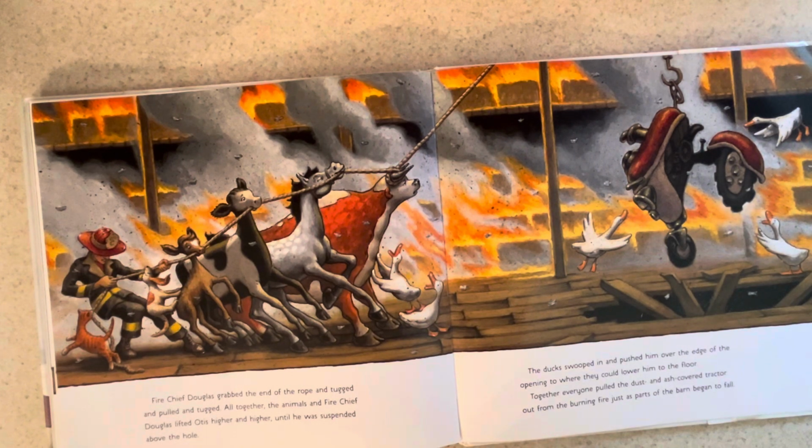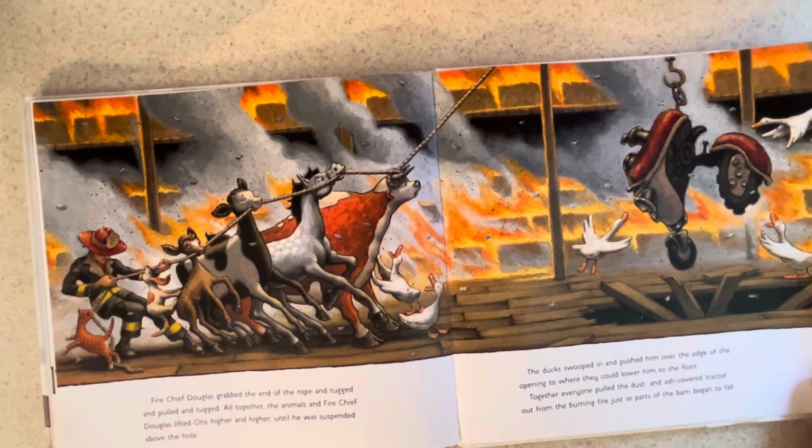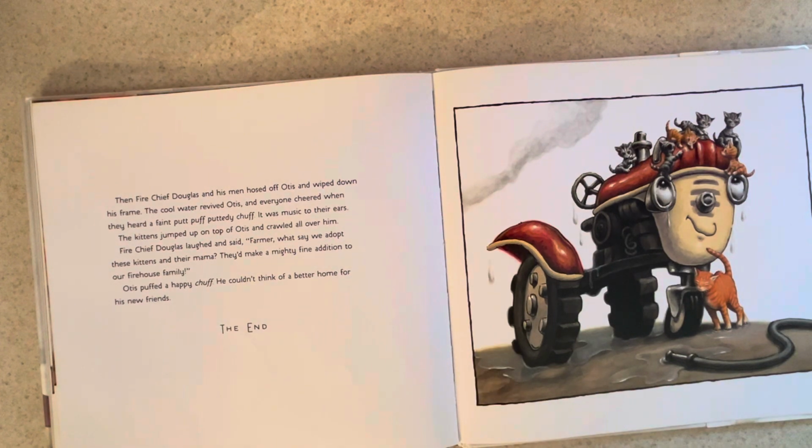All together, the animals and Fire Chief Douglas lifted Otis higher and higher until he was suspended above the hole. The ducks swooped in and pushed him over the edge of the opening to where they could lower him to the floor. Together, everyone pulled the dust and ash-covered tractor out from the burning fire just as parts of the barn began to fall. Then Fire Chief Douglas and his men hosed off Otis and wiped down his frame. The cool water revived Otis, and everyone cheered when they heard a faint put, puff, puttity, chuff.